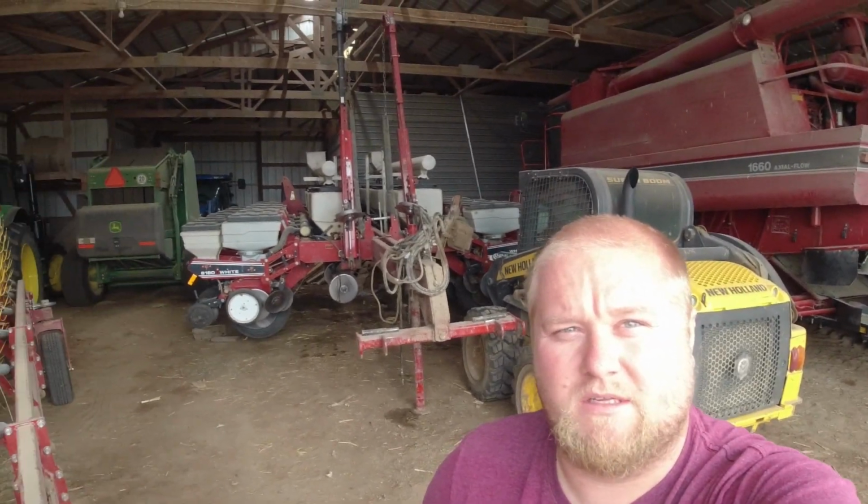It's farming. As you can see back there, planter still has to get cleaned up. Combine's gonna have to come out and start getting that ready. There's a lot more haymaking coming you guys' way.